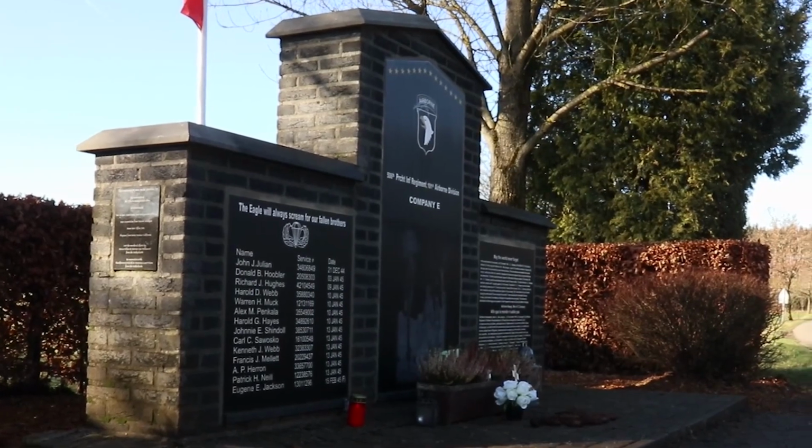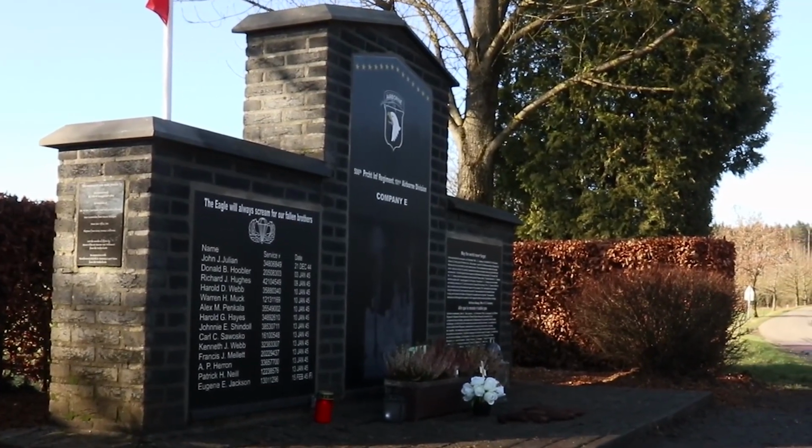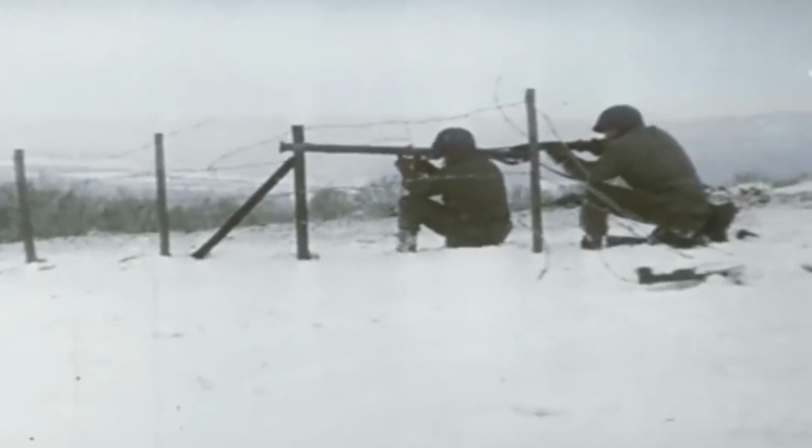It's because of the brave courage of the enlisted soldiers and the officers that participated in this attack that the 101st Airborne Division was able to break out of the siege after the support from 3rd Army and General Patton, and then make their way on to the offense against the Germans.